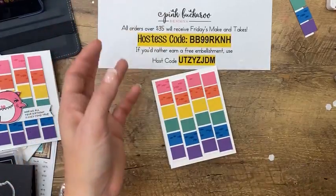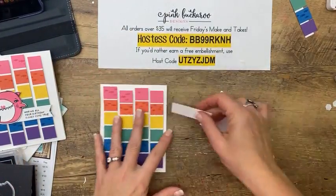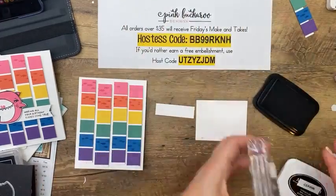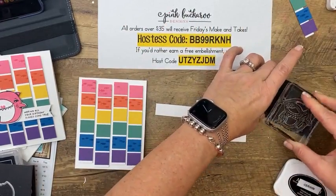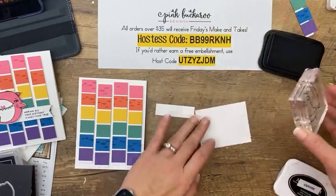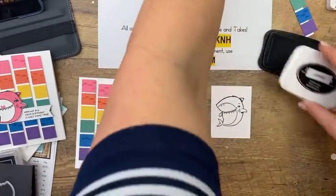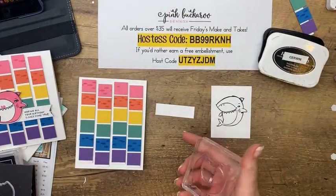Okay, speaking of fun, how about a pink shark? Yeah, that's fun, right? It doesn't have to be correct. Let's make it pink. And we're going to give her eyelashes this time. All right, so there we go. We've got the outline.